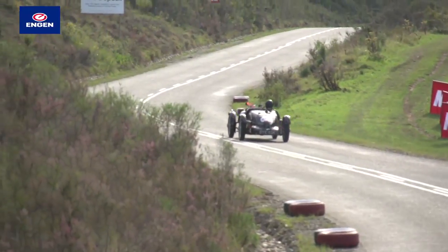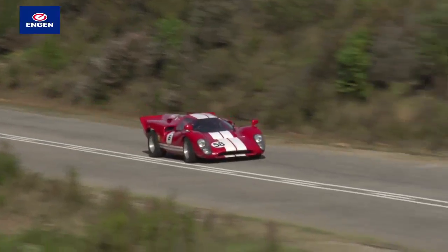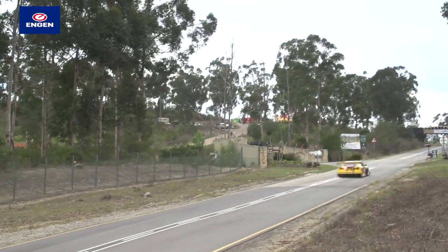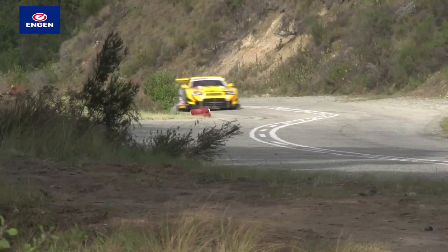A lot quicker and louder was the Lola T70 Mark IIIB of Clive Corder. But when it came to real speed and ear-splitting noise, nothing could touch the modified Nissan Skylines and GTRs, some of which were pushing out well in excess of 1,000 horsepower. Martin van Zumren's Skyline R34 certainly wasn't hanging around.